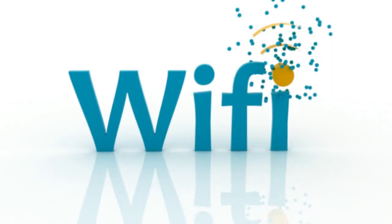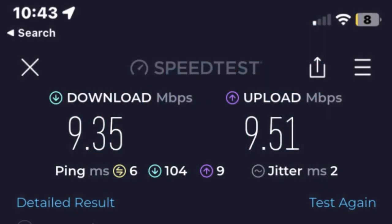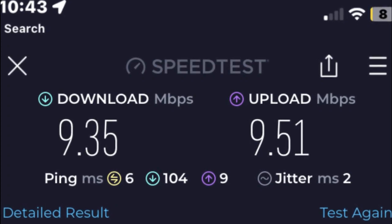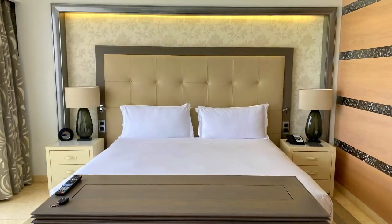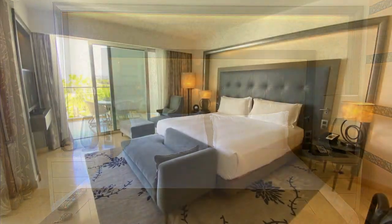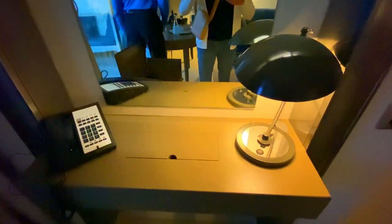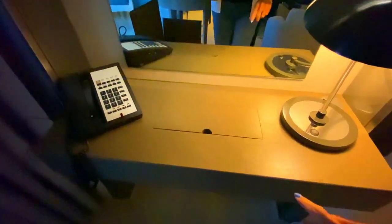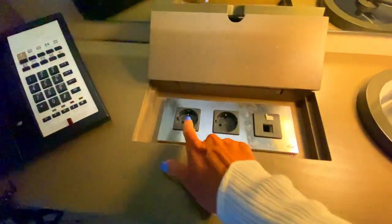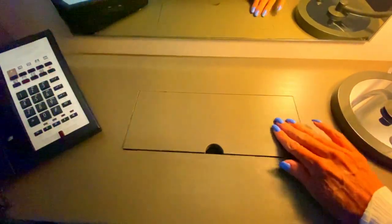In terms of connectivity and Wi-Fi speed, we found the Wi-Fi to be not very strong. Lobby areas seem to be the lowest at 9.3 and uploads at 9.5. There are outlets on either side of the bed, but notice that there were no USB connections for your phone. They should probably add something like that near the bed for guests. There was also a hidden type of desk that we just happened to notice, and there were electrical outlets inside the desk. So, if you happen to get a room like ours, you could probably use this to charge up some of your devices.